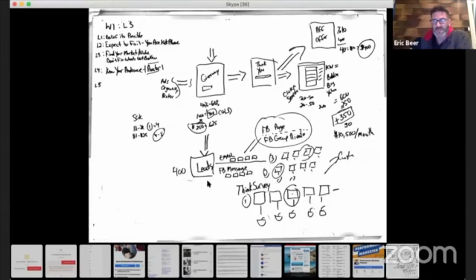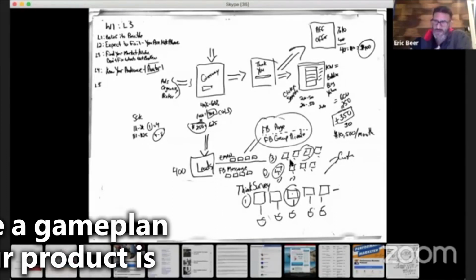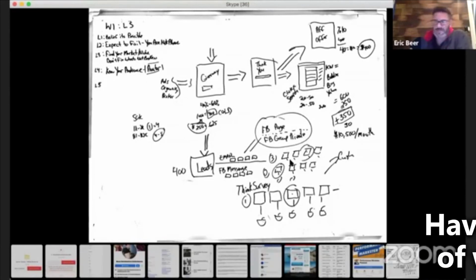Once we get the lead, we're going to have to set up our integrations because this lead's going to come into our database. And then we have to set up all the ways that we're going to communicate with them. You guys are going to have a game plan of what your product is. We're going to ask them questions and do some product research. We're going to learn about our audience. We're going to try to gamify it. We're going to try to make it fun.